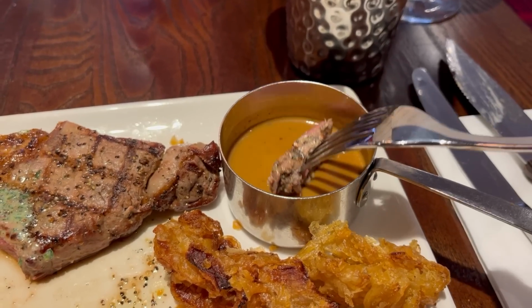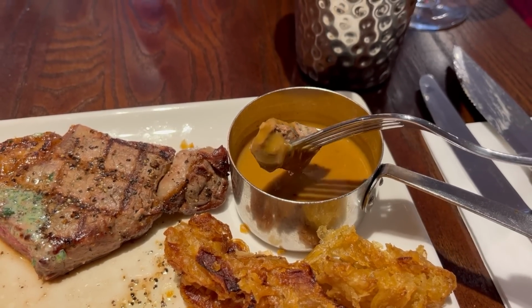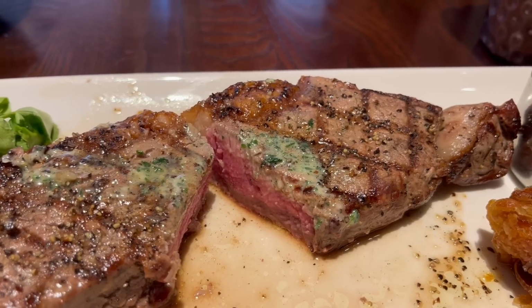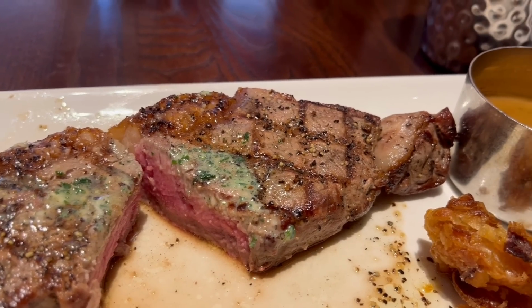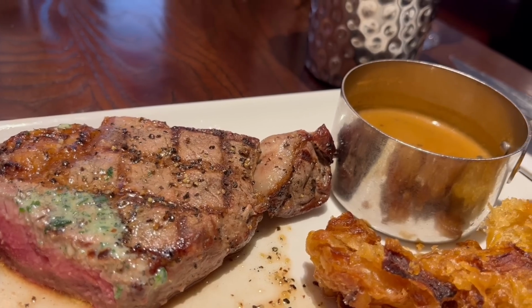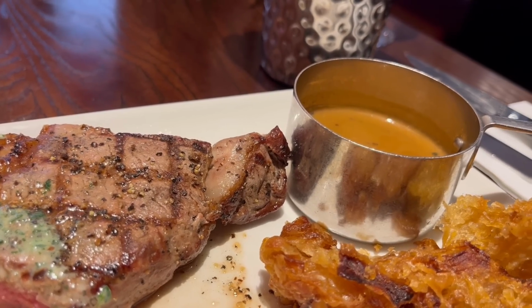I think we need to try it with the peppercorn sauce. This is gonna be amazing. What a tasty bite. The juicy meaty flavour of the beef really goes well with the peppery flavour of the sauce. The texture of the meat is great too, being soft and buttery.